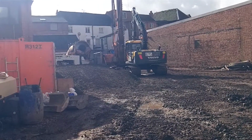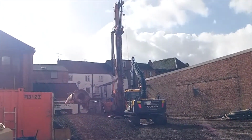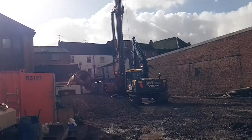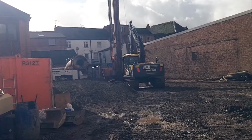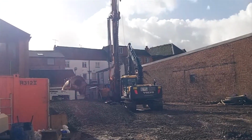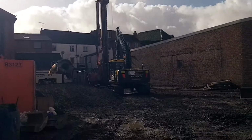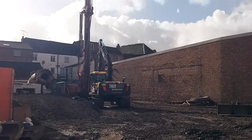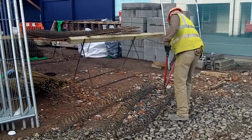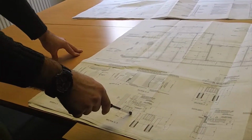That goes down 8 metres. See the black hose that goes up to it? They drill it down, and they drill a hole that wide, 350mm wide, so it's just over a foot wide. Take it down, and then as they're bringing it up, they fill it full of concrete. And then this is a foundation that goes through it.